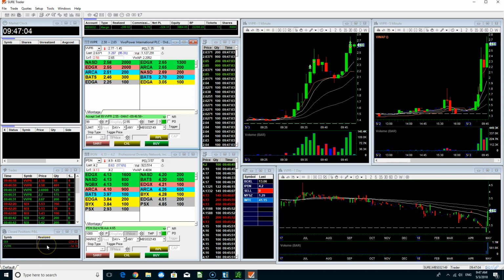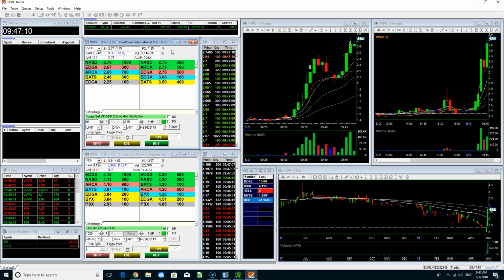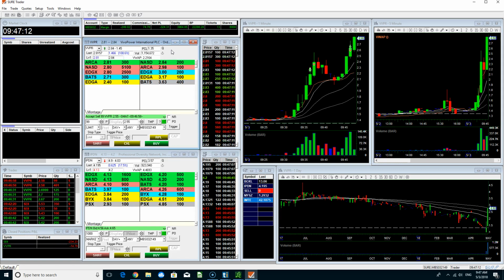Nice 5-minute setup though. It's one of those days also where when you're watching, you've got a lot of things you're watching. It can be easy to miss something. You can see IMTE, kind of curling up just a little bit. It's not a very good 5-minute setup yet, though. And on that one, we got to take 5-minute setups. 1-minute setups are not going to be worth it.